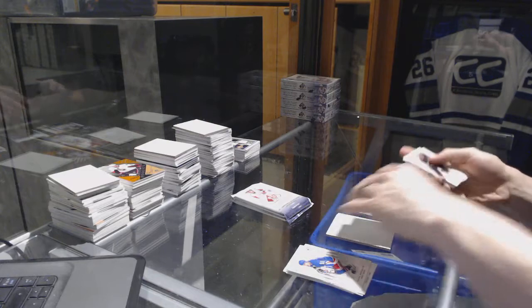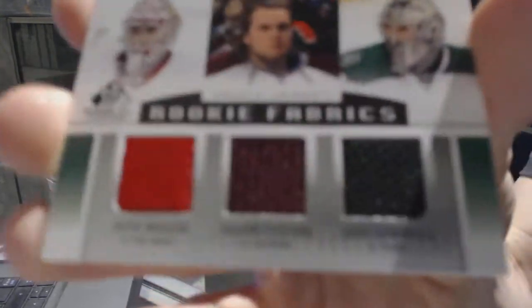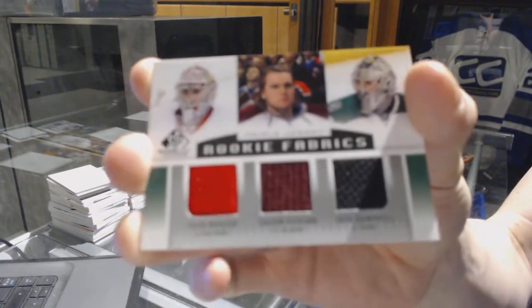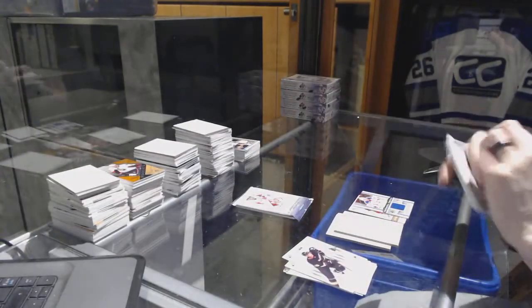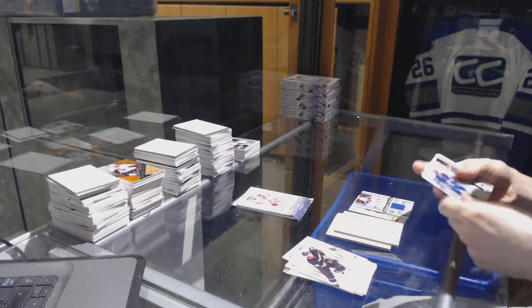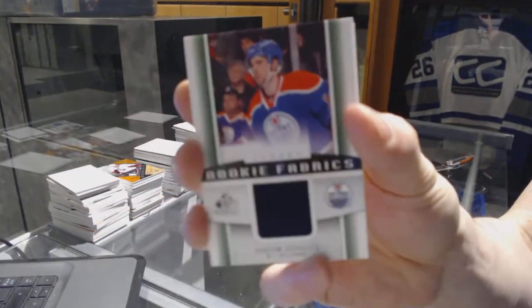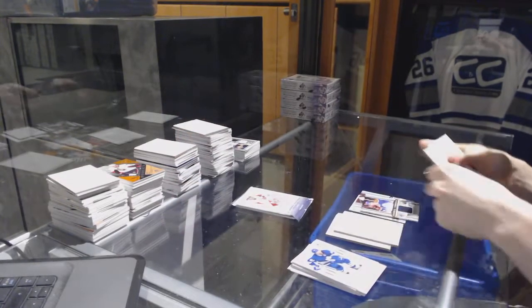We've got a rookie fabrics triple, which would be random between the Red Wings, Avalanche, and Stars, Peter Mrazek, Calvin Pickard, and Jack Campbell. Rookie fabrics for the Edmonton Oilers, Justin Schultz.